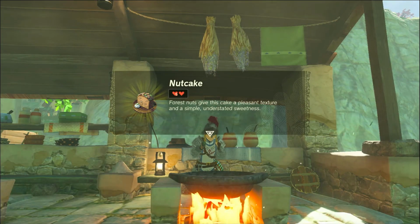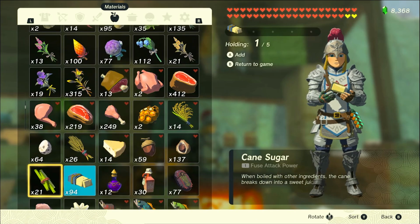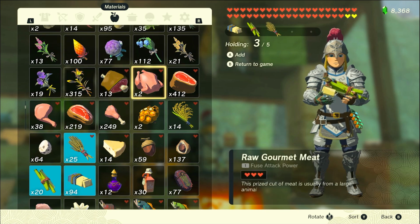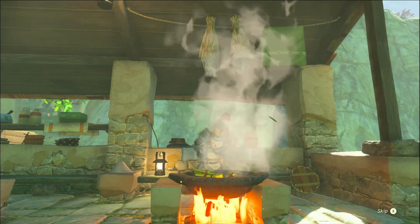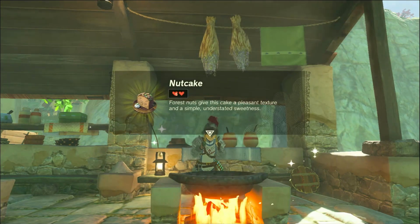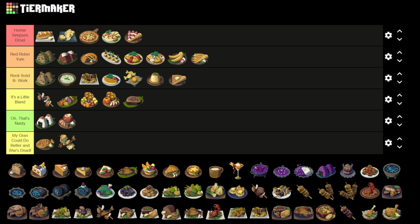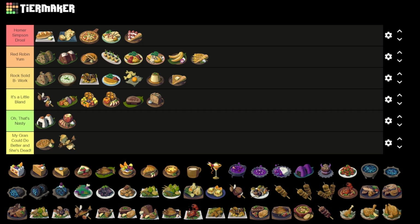Nutcake. Nutcake's a tough one because I don't know what that would taste like. It would entirely depend on what kind of nut you're using. The only nuts that are available in this game are acorns and chickaloo tree nuts. I've never eaten an acorn, and I don't think chickaloo tree nuts are real, which I wish they were because that name is adorable. But I don't know what either of those would taste like. I just feel like it would be kind of bland. Even the description says it's a simple, understated sweetness, which to me sounds more like an attempt at kindness rather than actual kindness.